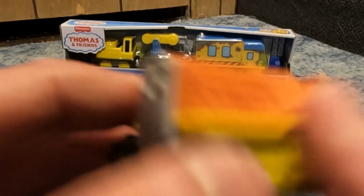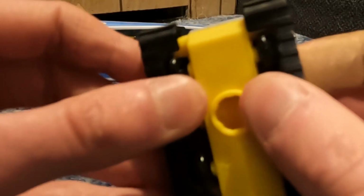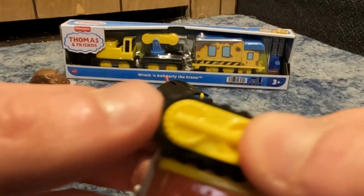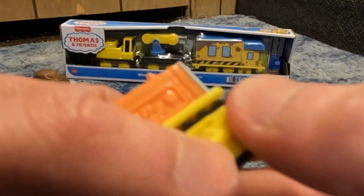But yeah, also this isn't detailed. Like, if you wanted to, I mean, there's no screws to take them apart, so I don't know how you take them apart. Oh, interesting. That just sort of pulled off. I hope I can get that back together, maybe.